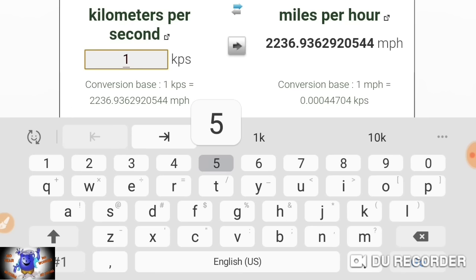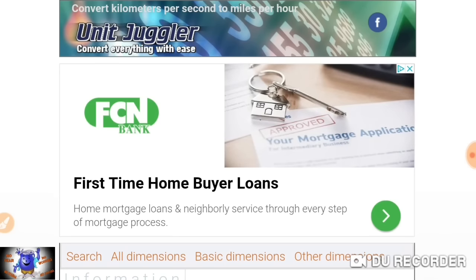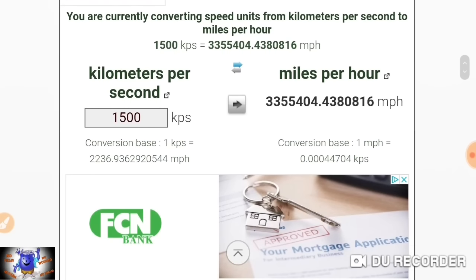Okay, I seen one at 1,500. It was even a little higher. So it didn't last very long, but it was up there that high. So what we'll do is we'll convert that to miles per hour so we have a better idea in our minds how fast that is. Wow. You guys see that? That's 3,355,000 miles per hour. Whoa.